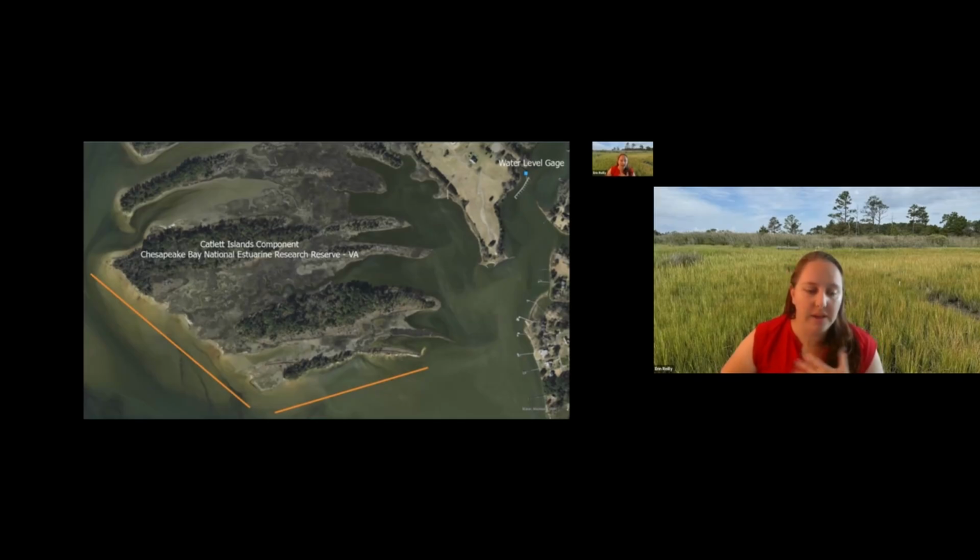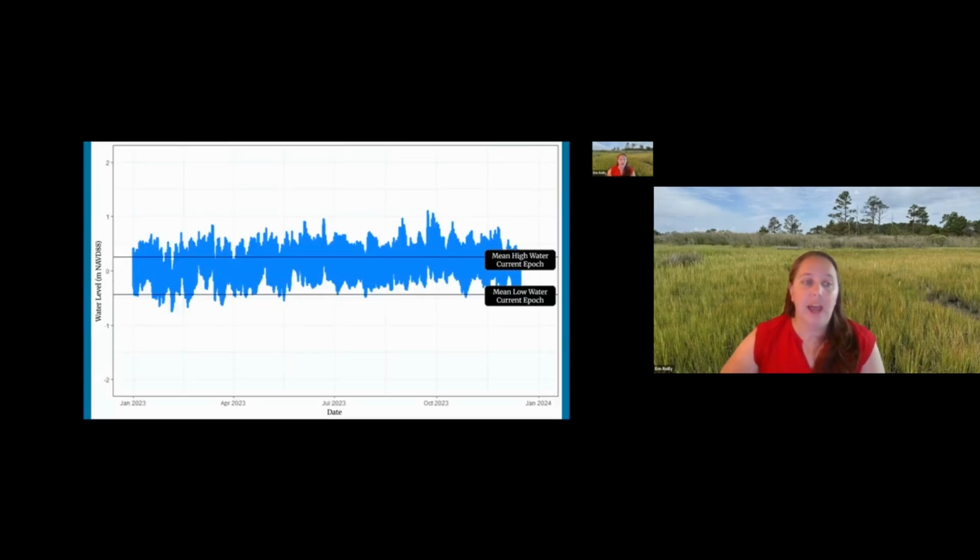So this is not your typical living shoreline project. It's large scale. There aren't houses that we're trying to protect. We're actually just trying to protect marsh. And we have this water level gauge up in the corner that you can see that gives us real-time water level data. And when we look at that real-time water level data, what we're seeing is, again, the mean low water is actually too low for what our water levels are actually telling us is mean low water.